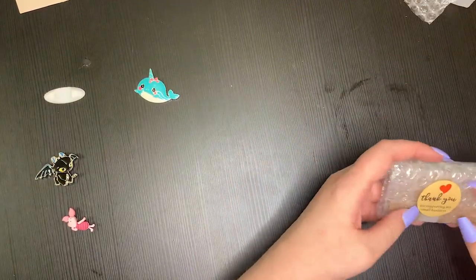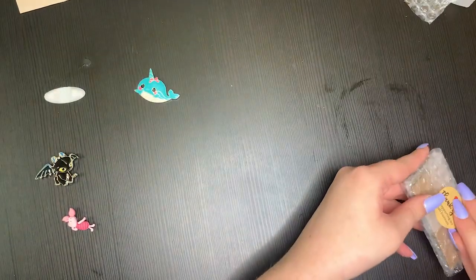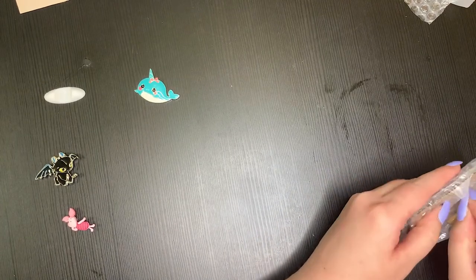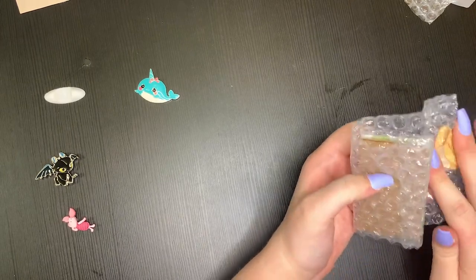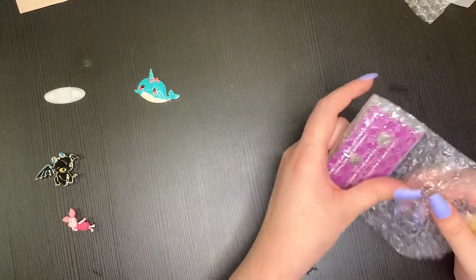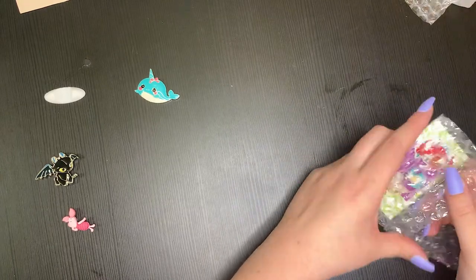Okay, let's see. Oh, look, thank you for supporting my small business. You're welcome for supporting your small business. I support other small businesses in hope that people will support mine once it opens. Which, by the way, update on the Etsy shop, it is getting close. I am finished with some of my cover minders. I just need to actually take pictures and list them. And then I will let you guys know.